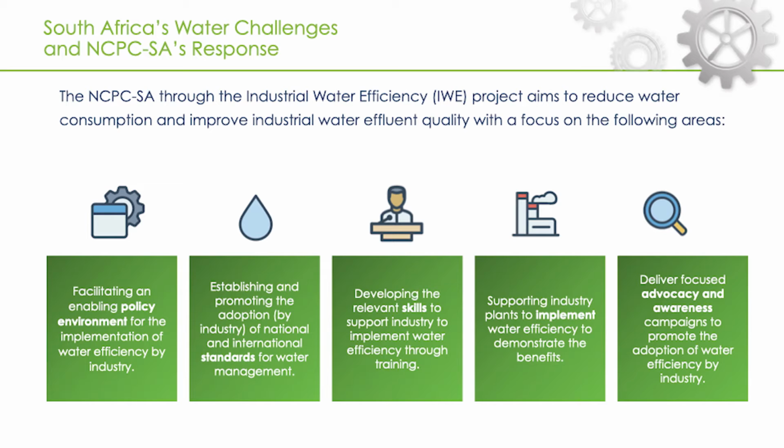So the main areas where we've focused the project, which is the IWE, to respond to the water challenges in South Africa, we look at the policy environment, which was the first pillar to facilitate and enable an environment. We also look at establishing and promoting the adoption of international standards for water management. We also look at the third leg, which is the development of the relevant skills to support the industry in terms of implementation of water efficiency. We are doing that through training.